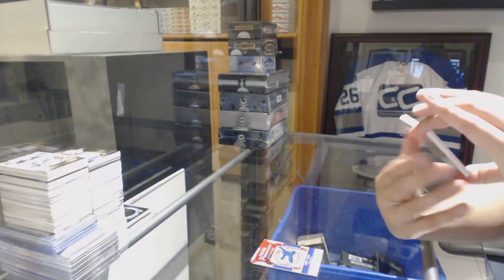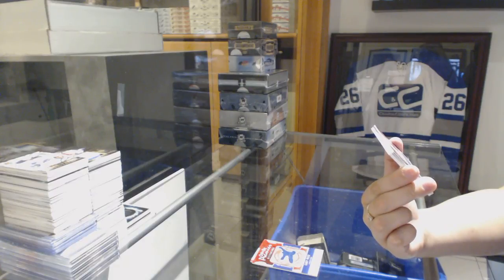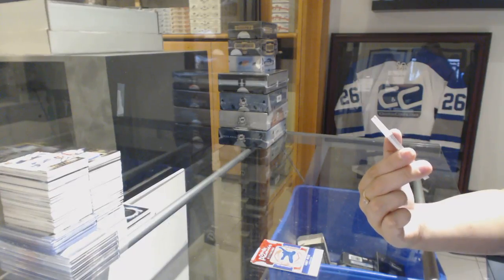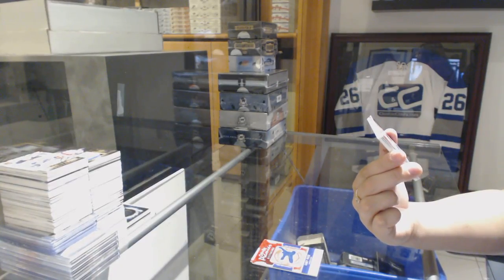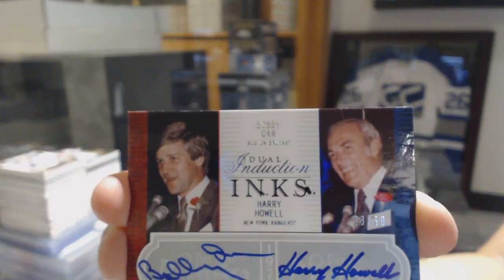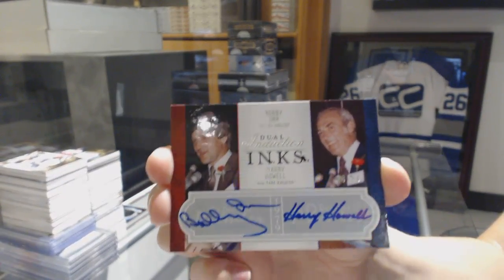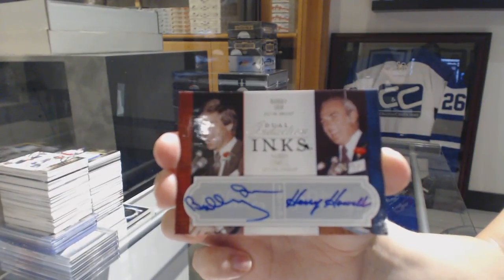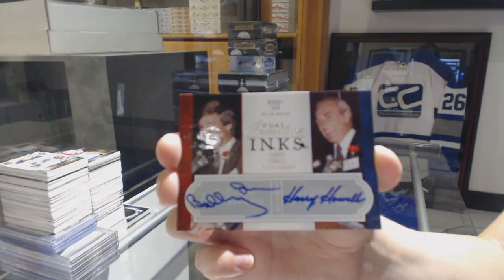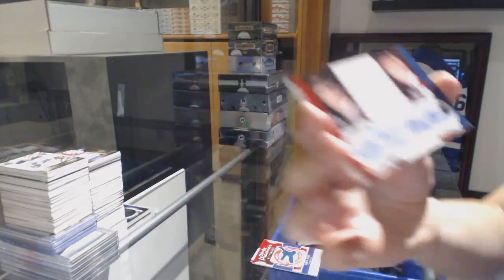We've got a Dual Introductions Ink number to 50, which will be a random between the New York Rangers and the Boston Bruins, Harry Howell and Bobby Orr. Harry Howell and Bobby Orr, dual auto, number to 50. That'll be a fun random.